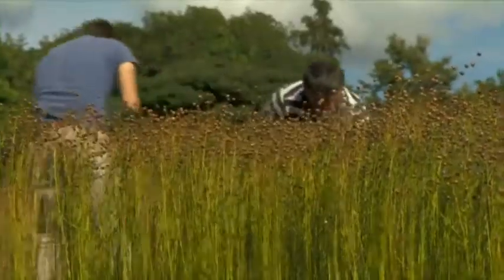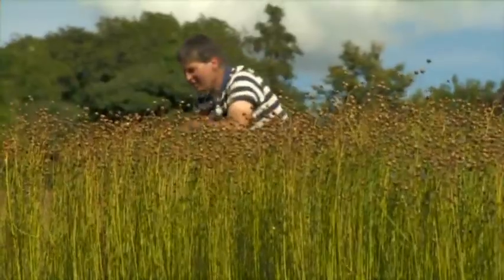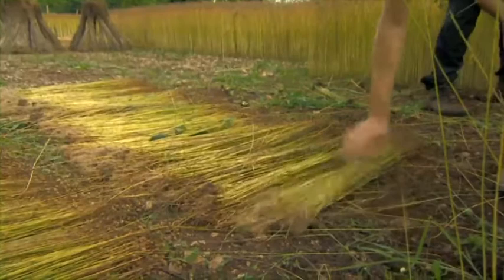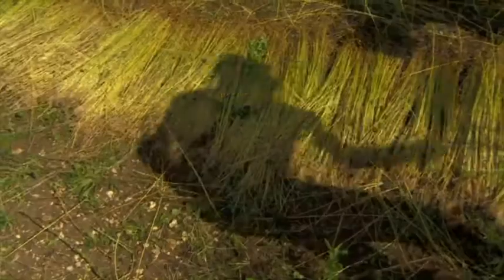Once pulled, the crop is laid out in the field to allow moisture from the ground to dissolve the tough outer stalks so that we can get to the all-important fibres within. You've got to get it just rotten enough, but not too rotten, otherwise it spoils.